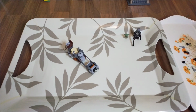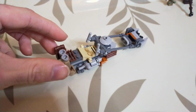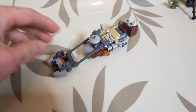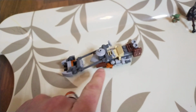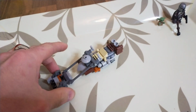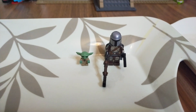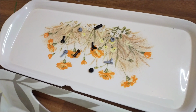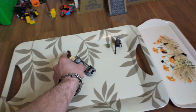So at the end of bag number 1, we can see that we have the speeder. It was a nice little build, definitely. Kind of interesting the way they've used all the pieces and the way they've gotten this slant down here. That's quite nice. Otherwise, standard enough stuff, really. It definitely does come together very nicely, I think. Also, you can see the two figures we have here, Grogu and Din Djarin. And our spare pieces for this bag are here. And yeah, that's pretty much it for bag number 1.